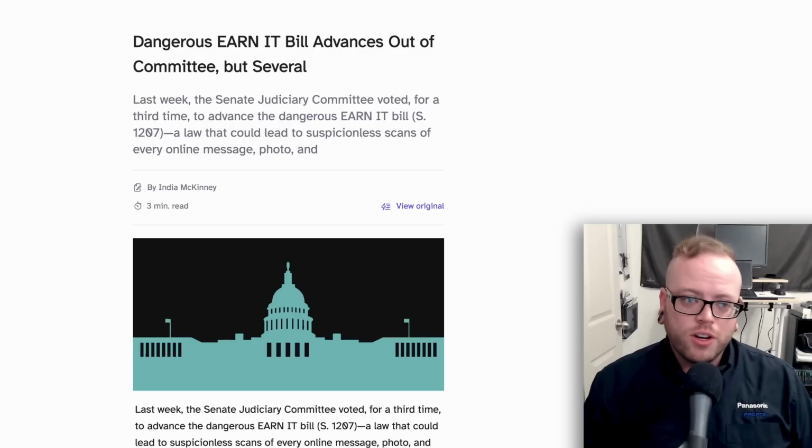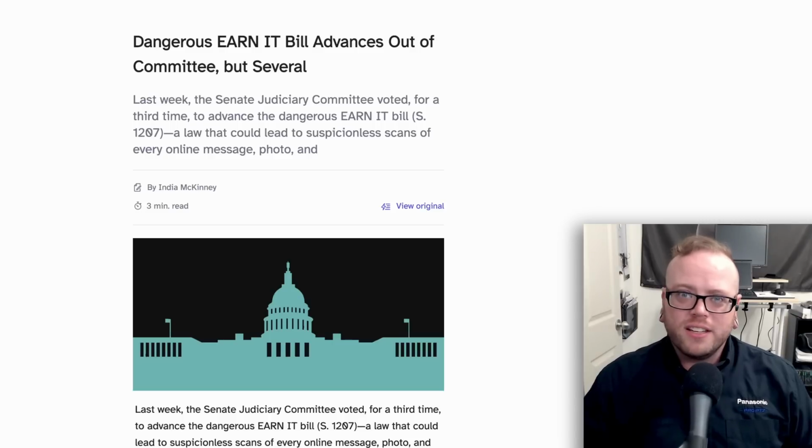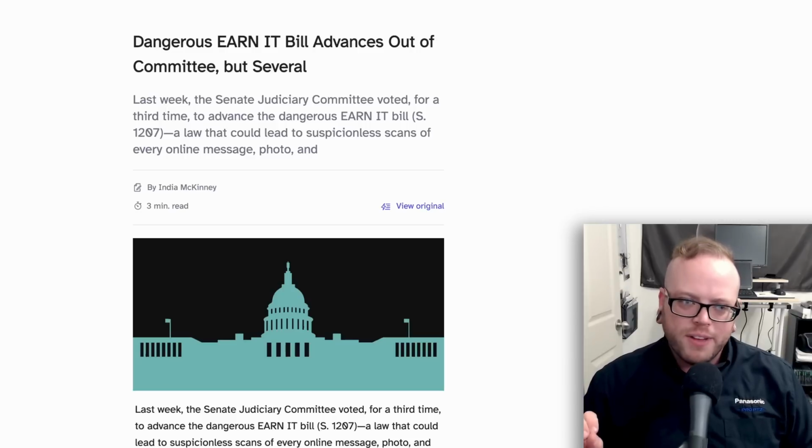So we'll move on to a quick signal boost. This comes from the EFF. The headline says, "Dangerous Earn It bill advances out of committee, but several senators offer objections." The Earn It Act was basically an encryption backdoor. I read it back when it was very first introduced and it was only 11 pages. And I forget what it was, but I remember it was on the last page. It was like, oh yeah, no, that's a red flag.